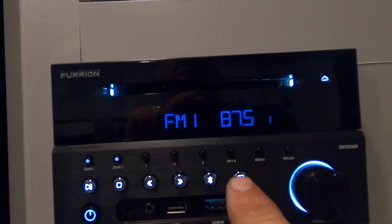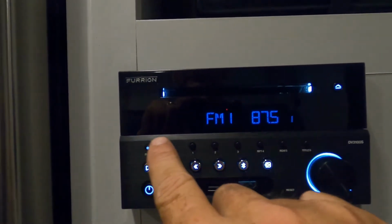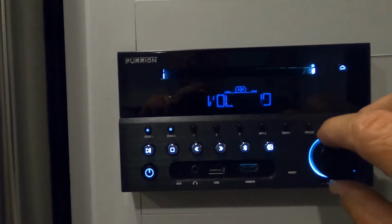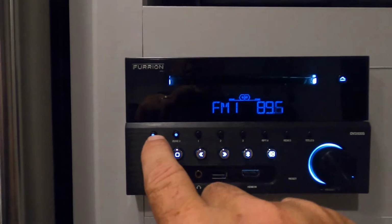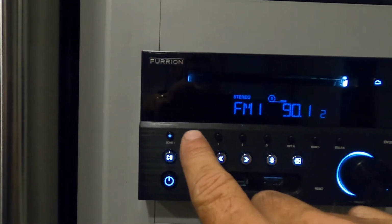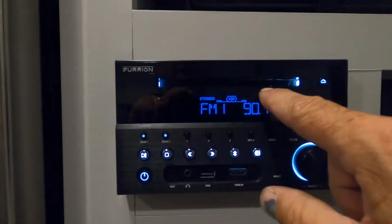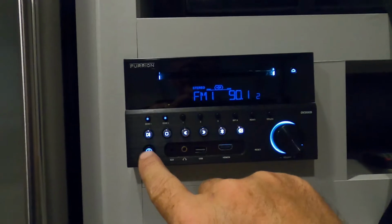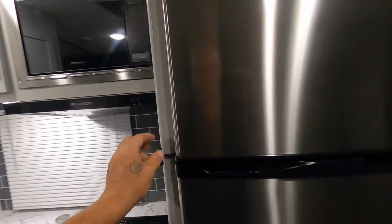Here's your choices. FM. Okay. So, scan now, see if I can pick anything up. Dual zoned. Shut off the music indoors, just have it outdoors, or both. AM, FM, DVD, CD player. Furrion's really nice system. Your electric fridge.